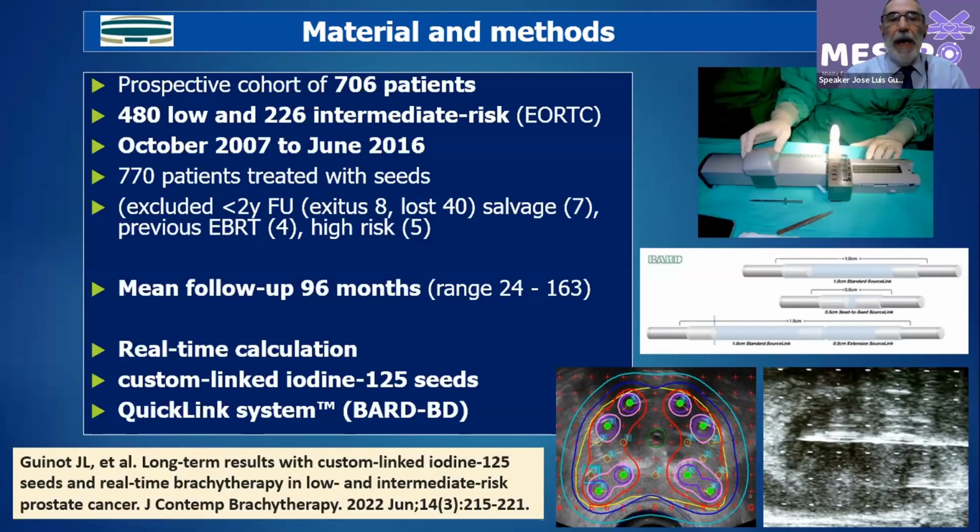480 low and 226 intermediate risk, from October 2007 until 2016. We have excluded some cases for different reasons, and the mean follow-up is 96 months. All cases were treated with real-time calculation, with custom-linked iodine seeds and the QuickLink system by BARD, and this is published. It is a free access paper you can find in the Journal of Contemporary Brachytherapy.